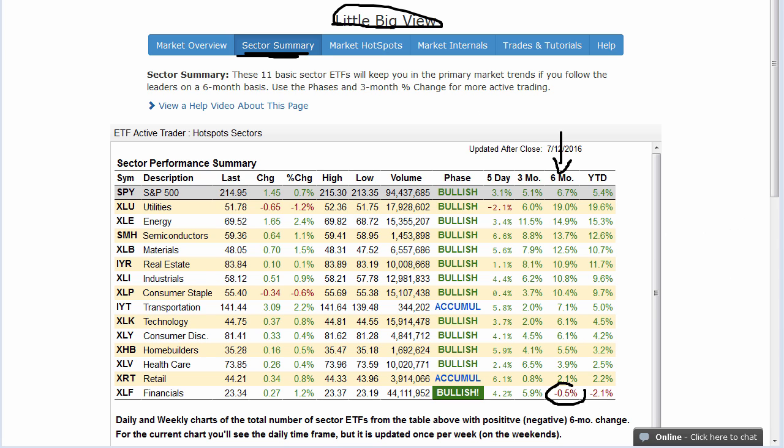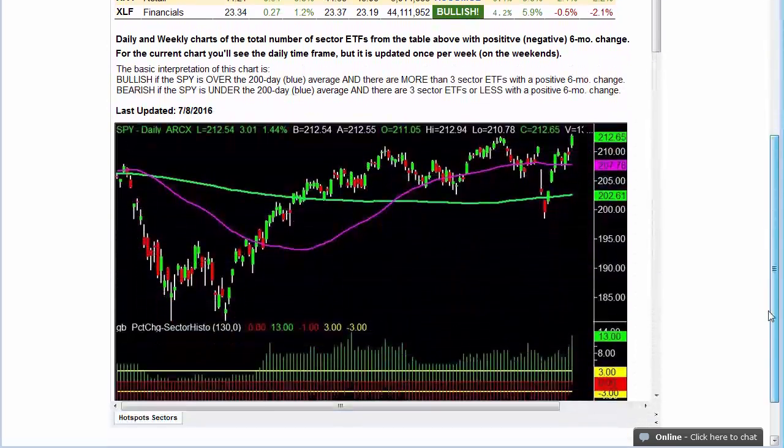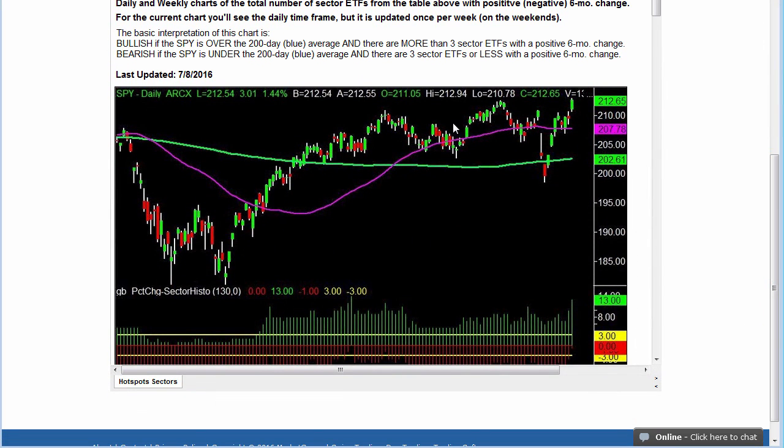And just how important is that? Well, we keep track of that right below this chart here, with a chart that aggregates all those sectors and counts how many are up and down for 6 months. Now, this is updated on Friday, even though it's a daily chart. And you can see on Friday when the SPYs were just starting to break out, this number hit 13. That's 13 out of 14, I believe. And we haven't seen that in a very long time.